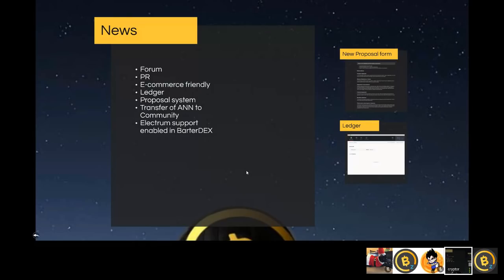Is it Electrum MX or SMX or what is it? I don't remember. The ElectrumX project. Okay, ElectrumX project. So he submitted that, and now it's part of their code base, so we can actually fire up our own Electrum servers. Does that sound right?